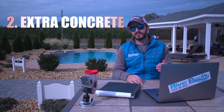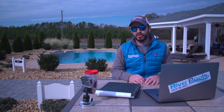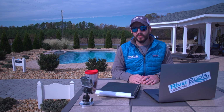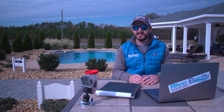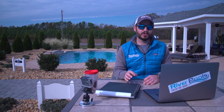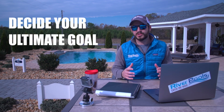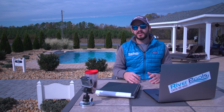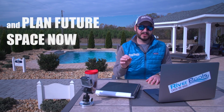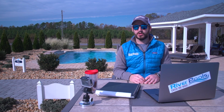Hidden cost number 2, extra concrete. Oftentimes, this is really just a flaw in the planning and conversation between the installer or project manager and the homeowner. You see, it's difficult for homeowners sometimes to picture and visualize what the entire project is going to look like once complete, and oftentimes find that they want more concrete than the original installation package included. So make sure you have a full conversation up front about how much decking or play space you want aside from the pool itself, so that you can at least plan to have that concrete done now as a part of the first project, or you have the space and the planning to have it installed later.